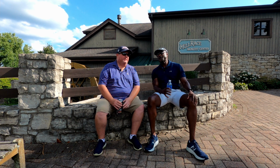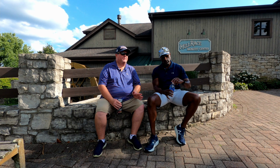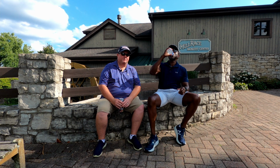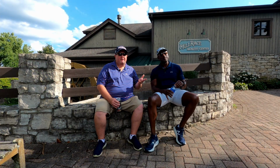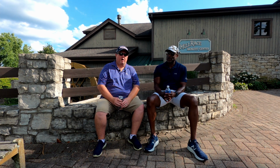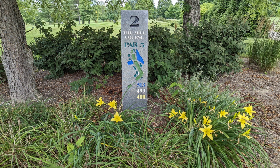And we neglected to mention this at a couple other courses. This course has some twists and turns as you go from hole to hole. And we noticed right off the bat, there's some great wayfaring signage. It tells you exactly which way to go for which hole. That's important. Super helpful, especially since this was our first time playing the course. And they've got good tee markers as well that have a picture of the hole and the tee number and all that good stuff.